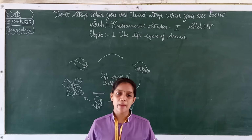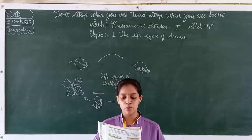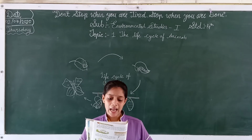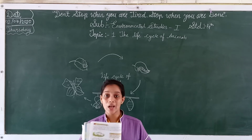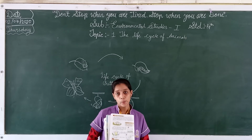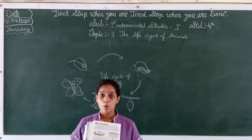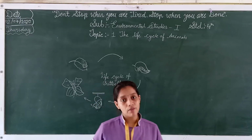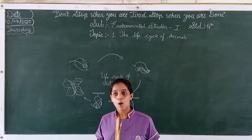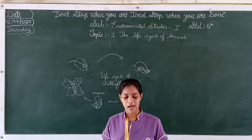What is metamorphosis in a butterfly? Butterflies of various shapes and beautiful colors are part of our environment. They live their life among plants. We all like butterflies. Whenever we see a butterfly, we get happy and we try to catch it. But it is wrong to catch them. We should not catch them. They are part of our animal world and environment, and they spend most of their time and life on trees and plants.